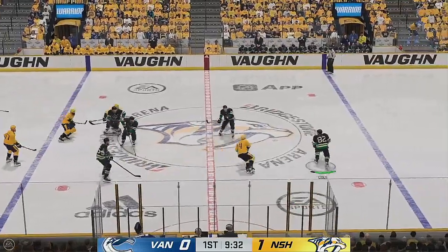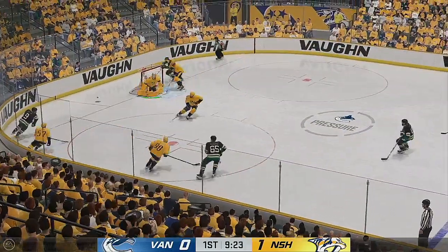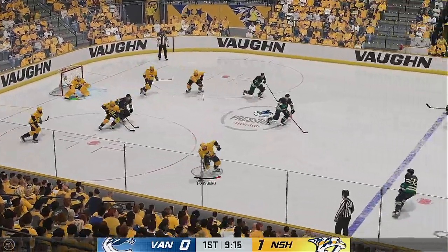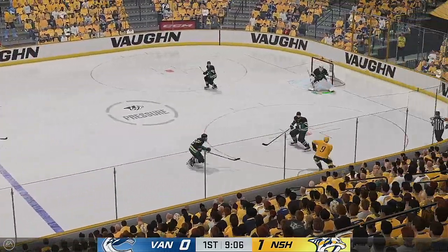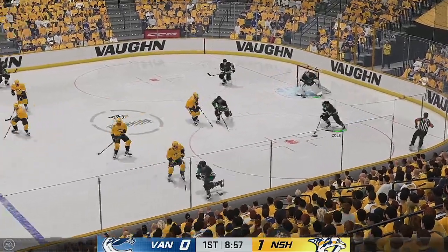Vancouver's got a hold of it along the wall. Nice feed at center, moves up ahead now. Sends the pass down low. With the backhander. Stopped by the goaltender. Love the way the goaltender gets tight to the shooter here. The puck's in the low slot. You want to take away time, you want to take space. Goaltender does it, makes the save.